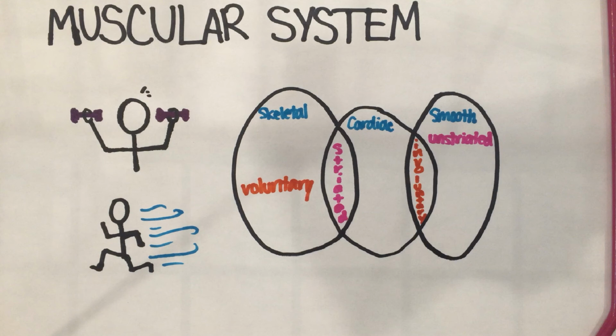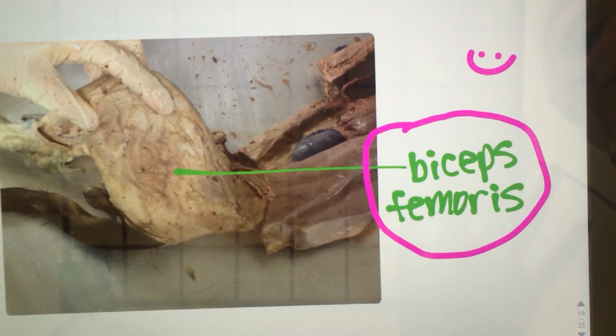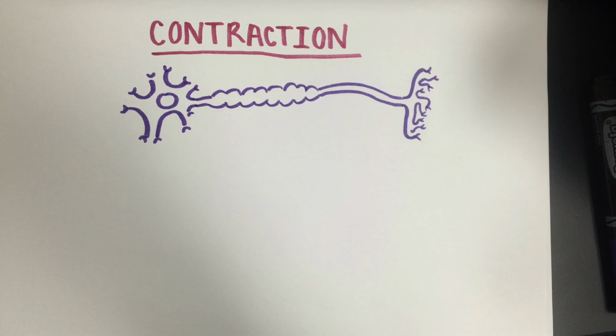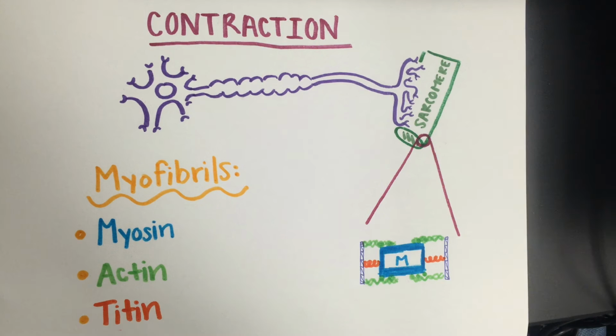While all of these muscles in the leg can be affected, our focus today will be the biceps femoris. The biceps femoris is a skeletal muscle, making it striated and voluntary. In regards to the physiology or function of the biceps femoris, this muscle extends the thigh and flexes the leg. The actual contraction takes place through the neurons' communication, allowing the sarcomere to contract the muscle. This happens with the aid of the myofibrils, myosin, actin, and titin.